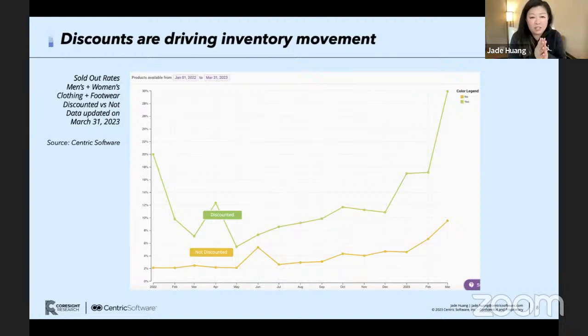So number one is a general comment about the American consumer. The reality is that the American retail market has been playing with discounts for a very long time. We have trained consumer behavior to expect it and want it and refuse to buy unless they really, really, really, really want it. They wait for things to go on sale, right?